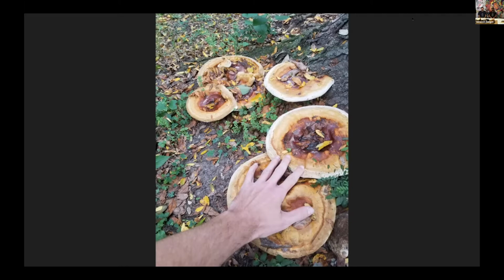And if you know what to look for, you'll probably find something cool. So you were in the city when you found this. Yeah, this is in the city, just off the sidewalk.